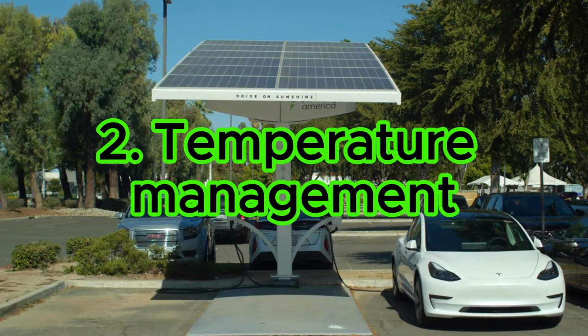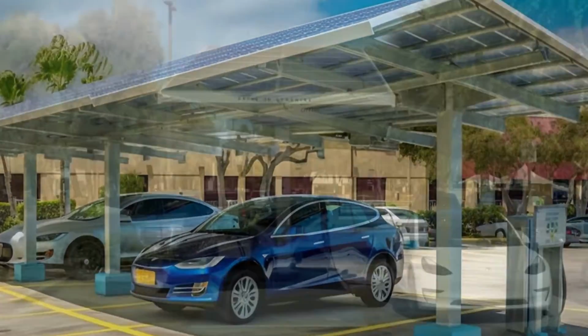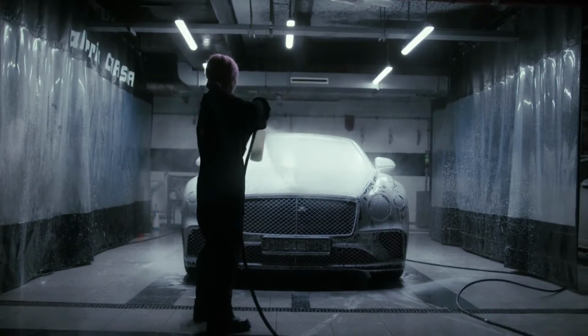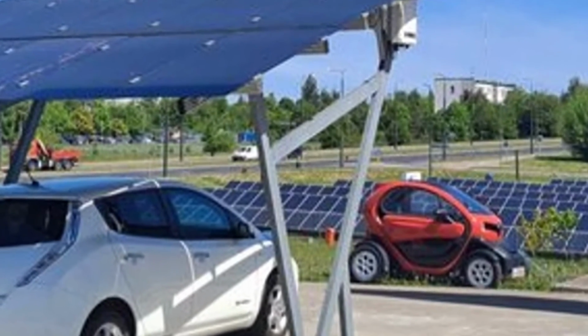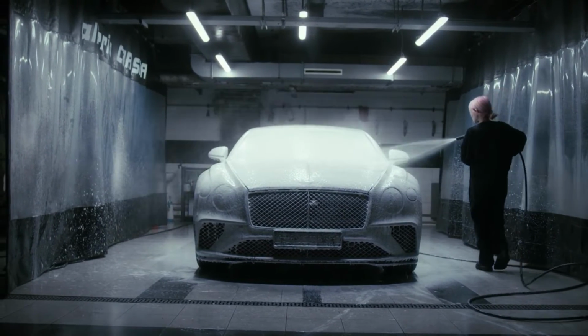2. Temperature management. Temperature management is another key factor. EV batteries perform best in moderate climates. If you live in an area with extreme heat or cold, try to park your EV in a garage or shaded area. Some EVs offer battery preconditioning features. Use them to bring the battery to an optimal temperature before charging or driving in harsh weather.